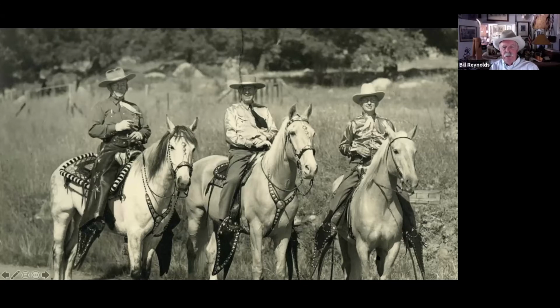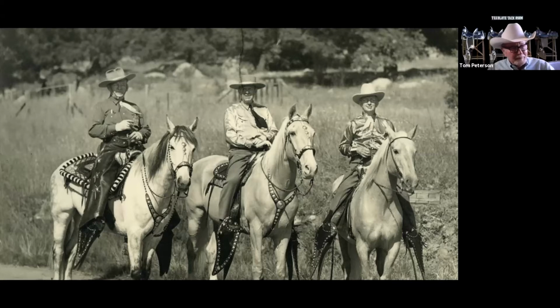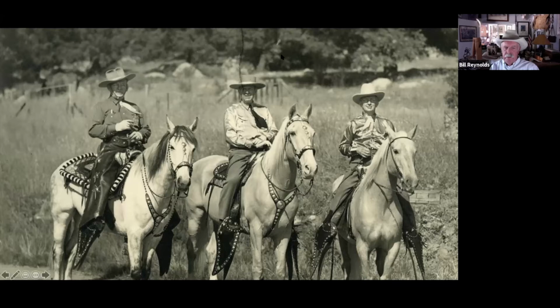But what a great picture, and seeing the bridles with nose bands and the nose chains with conchos on them. Yeah, and he's got his bowling chaps on there too to match his bowling saddle. I mean, these fellows are turned out very, very nicely. Yeah. You go to the next slide.